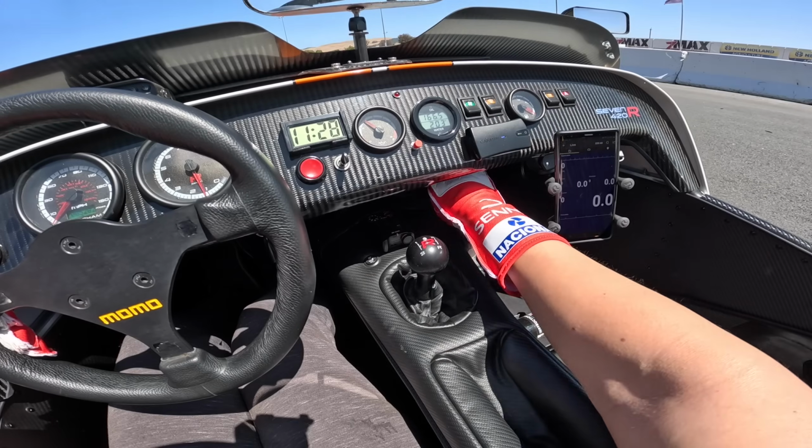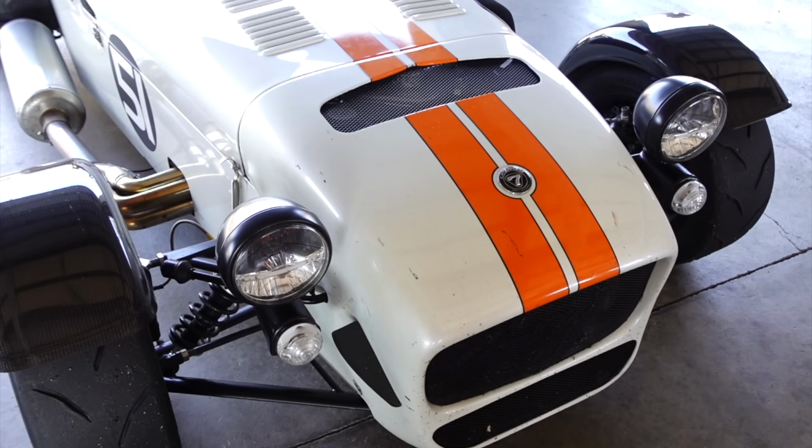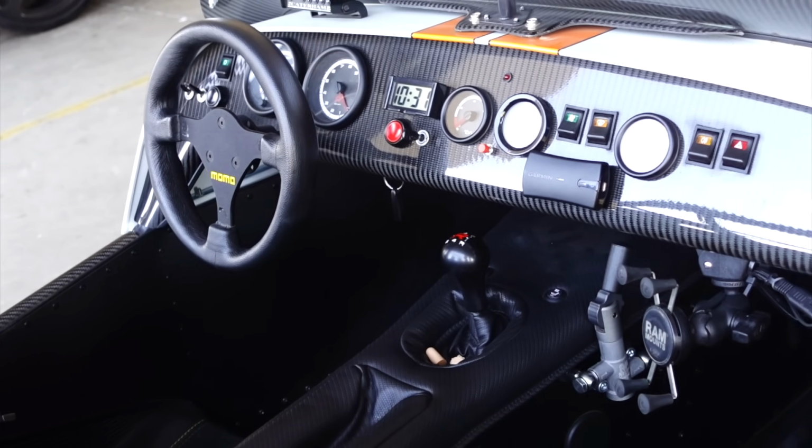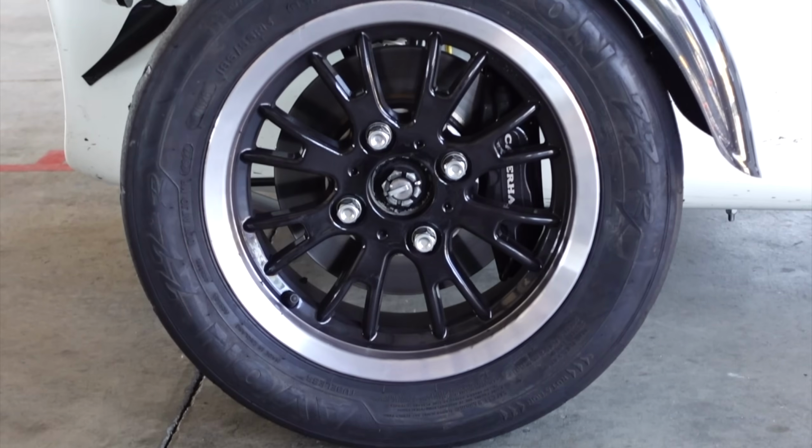Hoping my audio recorder here actually picks up the sound once we get up to speed. No windshield, so the GoPro is going to have useless audio. 5-speed manual, plate type LSD, double wishbone suspension.